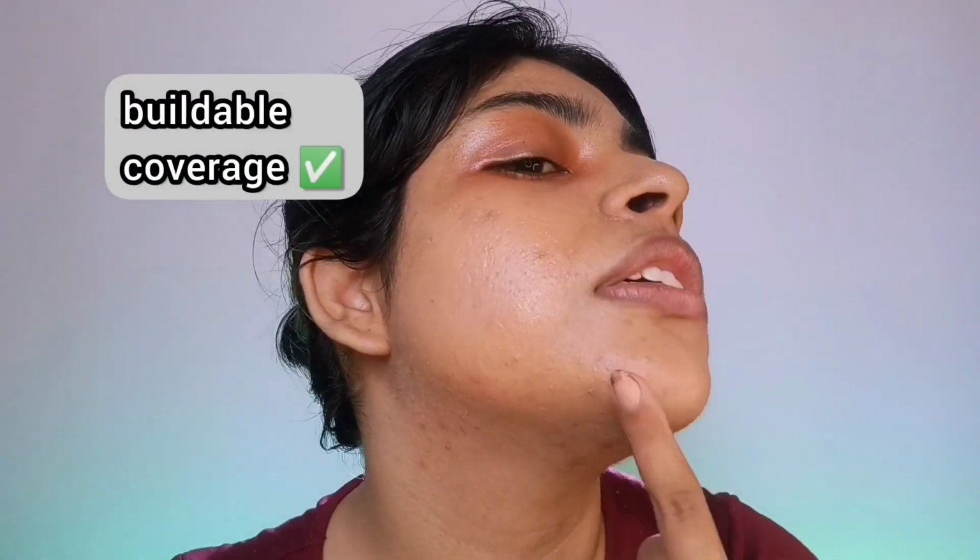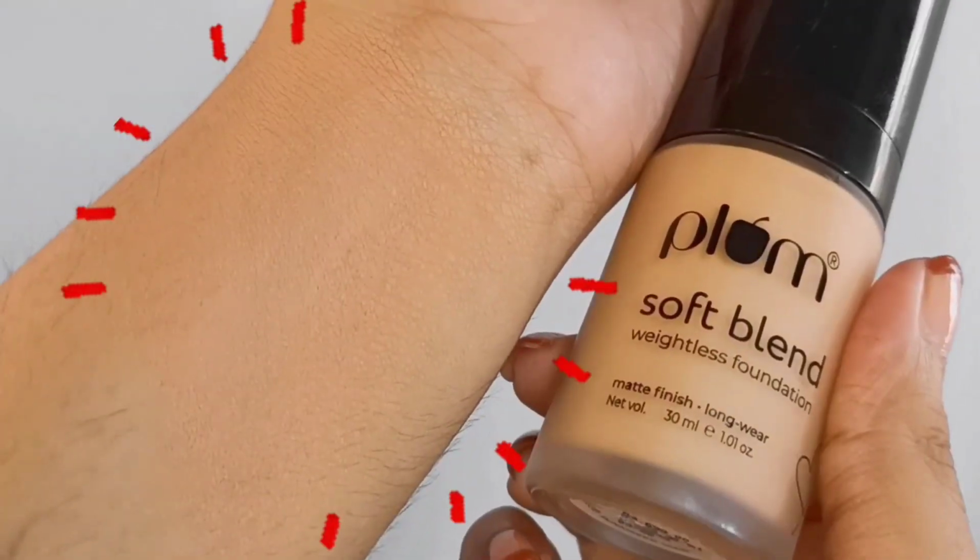Let's just blend with finger and see how it's blending. Oh, okay. It is building up. Absolutely it is. So I think I really like the formula right now. I should have gotten at least one shade lighter. It doesn't match me and it's bothering me, you know. Anyway, let's get back to the concealer now and review it.